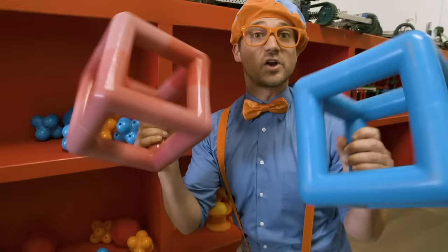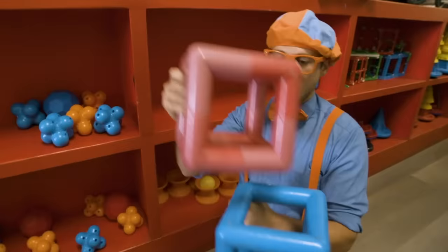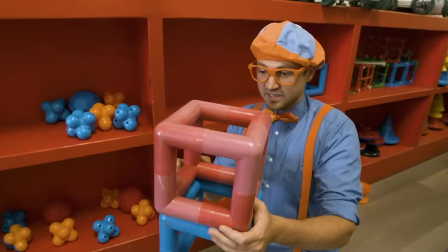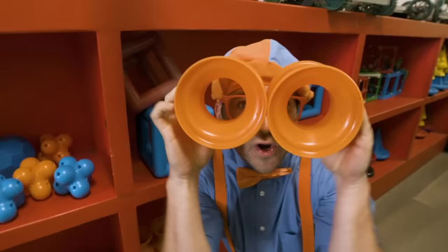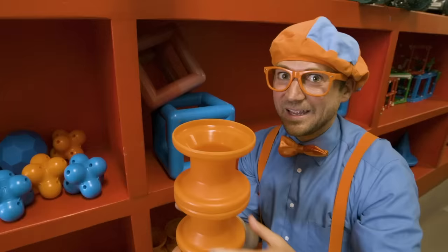This one's a blue hollow cube, and this one is a red hollow cube. And the kids that program these robots, they program them to pick them up and move them. Yeah, and tell these robots to help them do things. Like these. They can even tell them to put them on their eyes like glasses. Hello! They can stack these, or maybe they could tell the robot to throw them in the air. Woohoo!